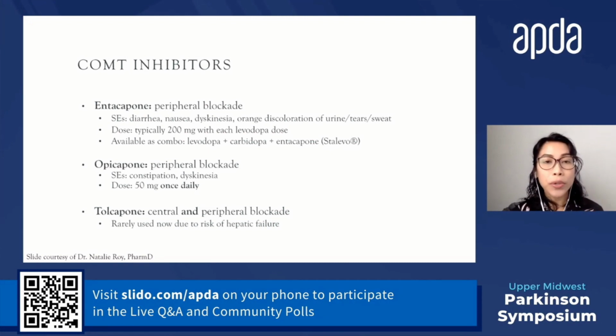Opicapone is the new kid on the block in terms of COMT inhibitors and was FDA approved in 2020. And so again, it's got that peripheral blockade of COMT. These are its side effects, including constipation and dyskinesia. And it's a once daily dosing, which is a really nice option for this medication. And so then you have tolcapone, which has central and peripheral blockade of COMT enzyme. And it's rarely used nowadays because of the risk of hepatic failure.